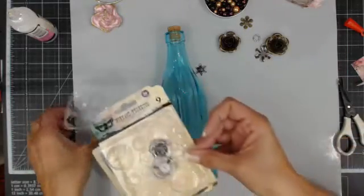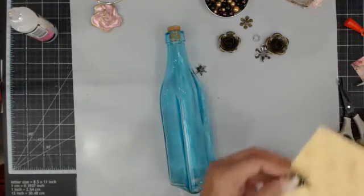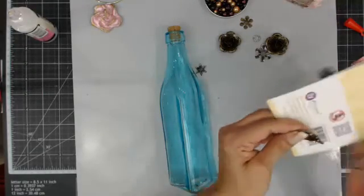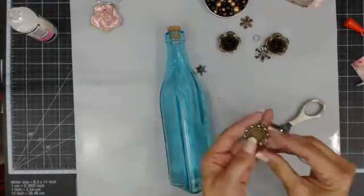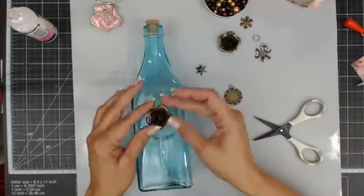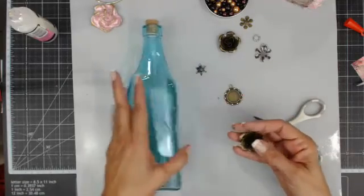Okay, so for this one, I used those, and I used... Grab my trinket again, and I'll remind you of this number just in case. It's 991135. And so I thought these would all look really pretty on this bottle as well.